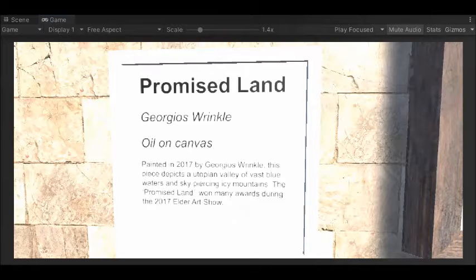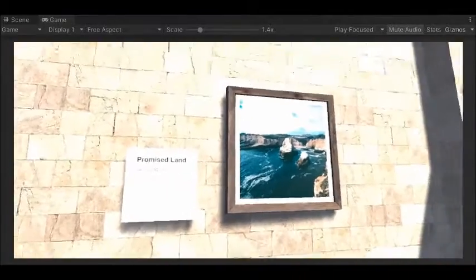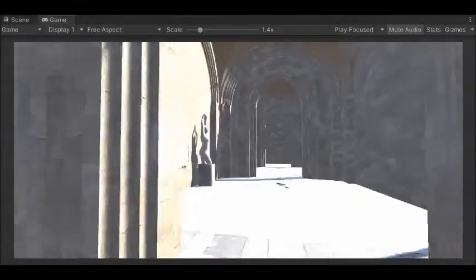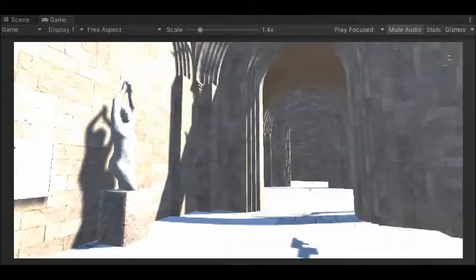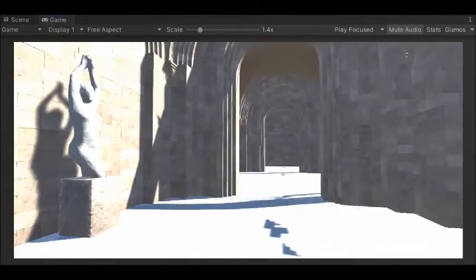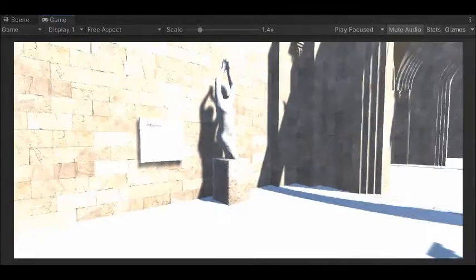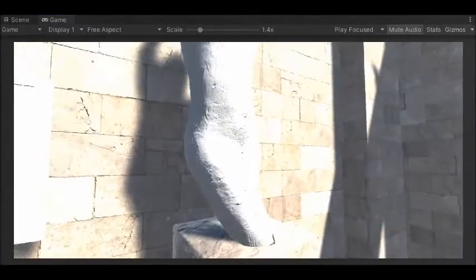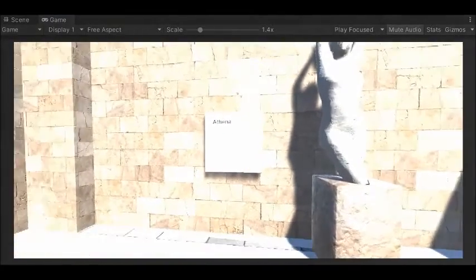These are just made up art pieces and made up artists. None of this is real. And we didn't want to do just a giant room with art pieces. We thought that'd be kind of boring, so we created a loop for the art gallery, which really forces users to walk around and explore the art gallery. We have some statues too, so we wanted to get some 3D models and some shaders and textures on some statues.